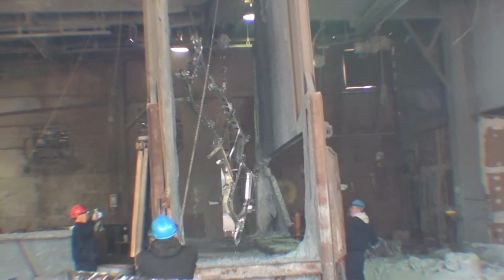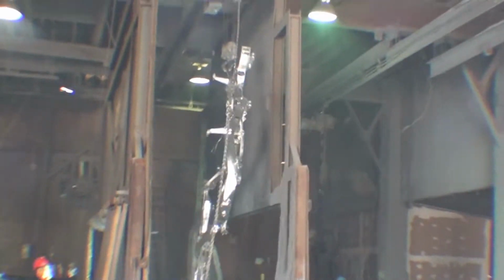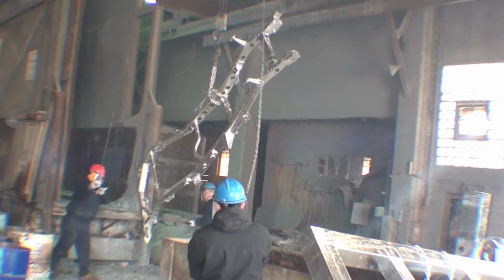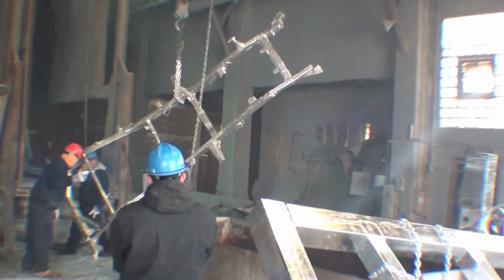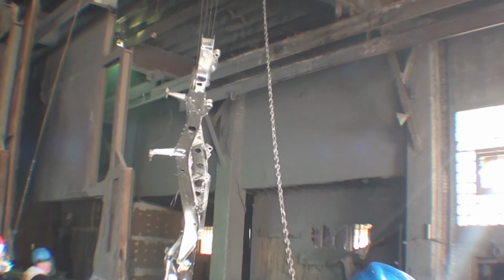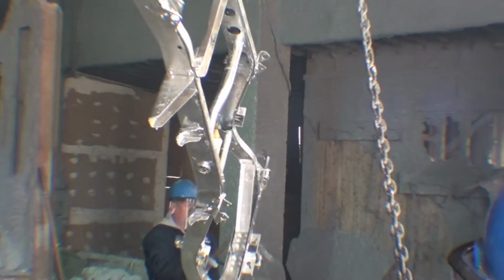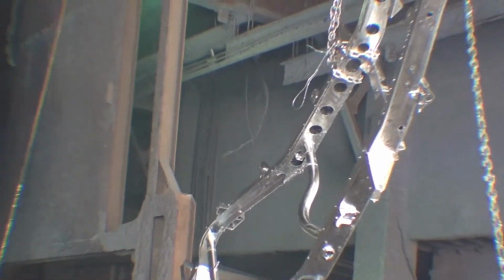I've never seen an auto frame in here before. So they enjoy doing this, and they worked us right into the process. So you can see the frame coming out. There it is. You can feel the heat from here. Well, this won't rust anymore.